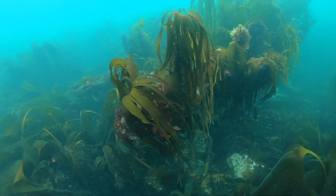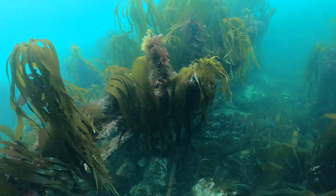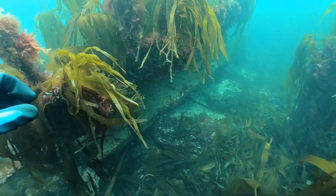Swimming further out again, we discover the remains of her hull, badly broken down but still lying in the shape of the ship's layout.